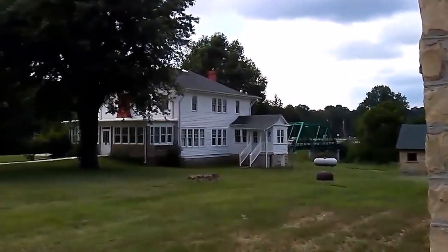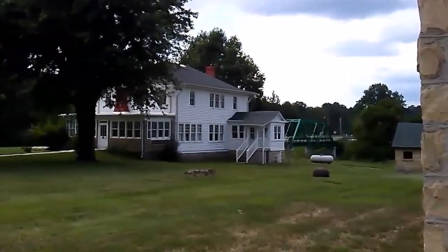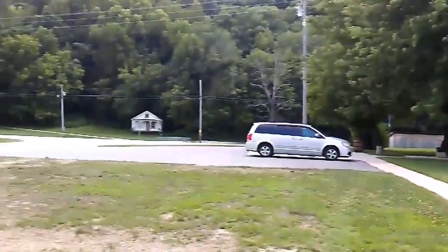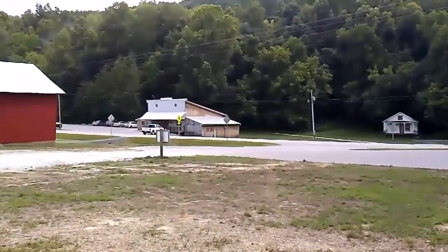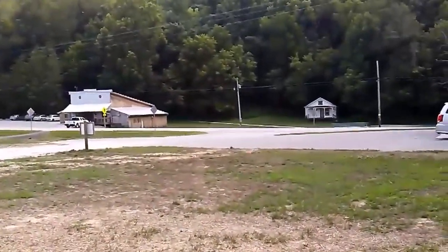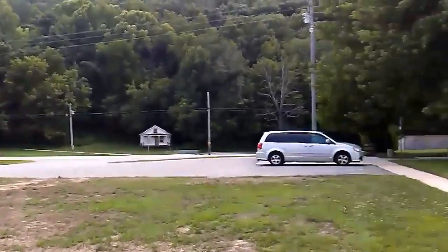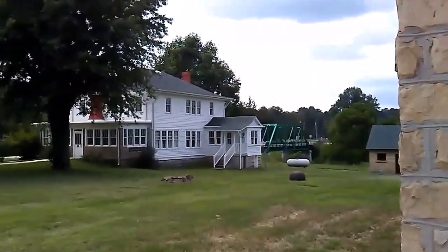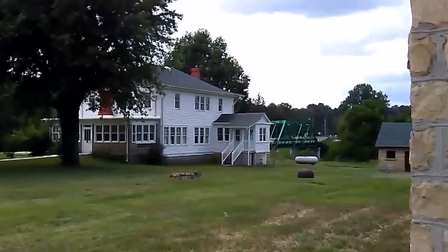This time we're going to be exploring the grounds that the house is located on. The house is actually located right across the street from the visitor center. And if you go down further that direction, he's also buried down there, so you can visit that as well. Across this bridge is also the park, where we'll explore later in the video as well.